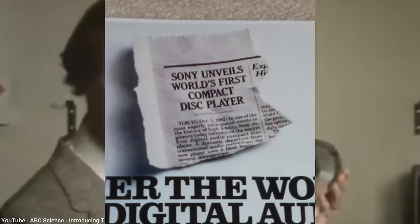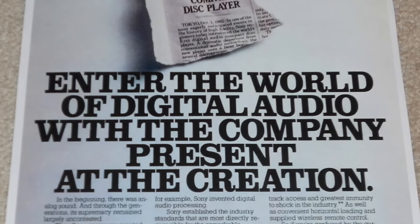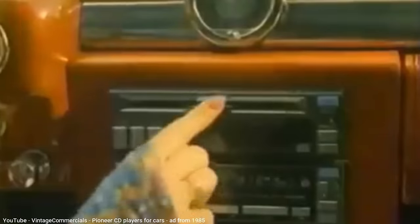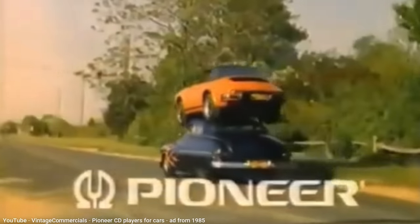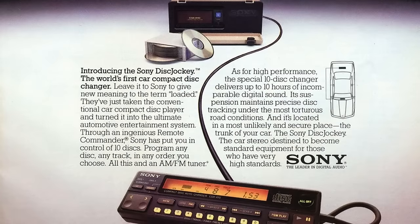The compact disc was the perfect example of space-age computer tech that helped define the 1980s. With Sony releasing the first commercial CD player in the US in early 1983, it was only a matter of time before one could work in a car. Pioneer debuted the first in-dash CD player in 1984, and Sony introduced the first in-car CD changer in 1986.